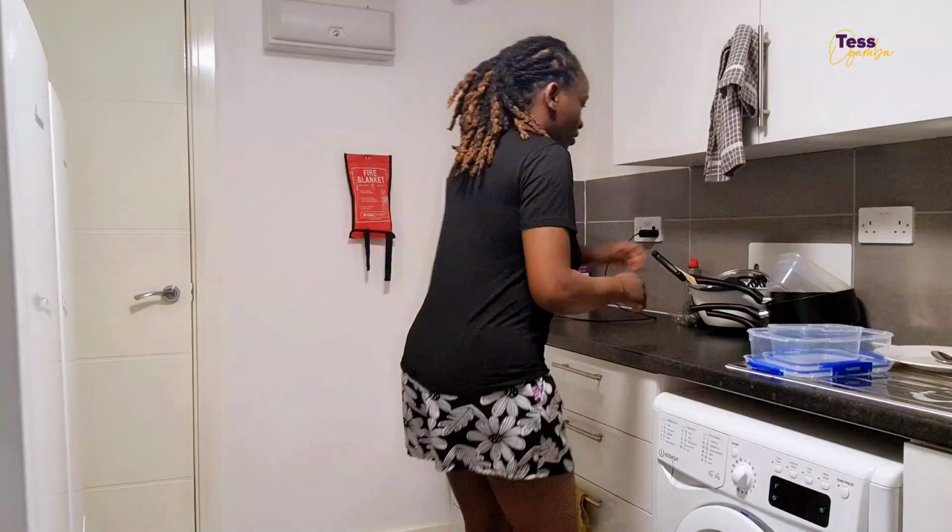Have you ever seen a kitchen without a window? Maybe it's common and I just don't know.